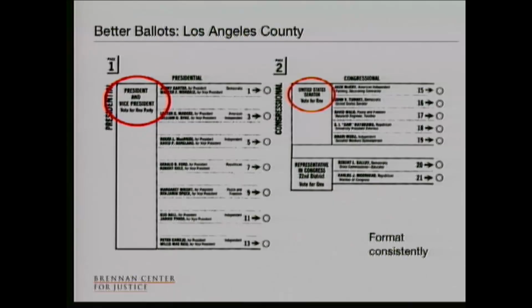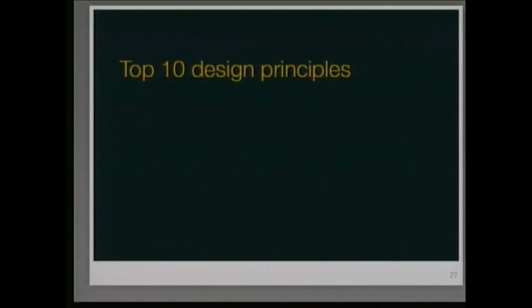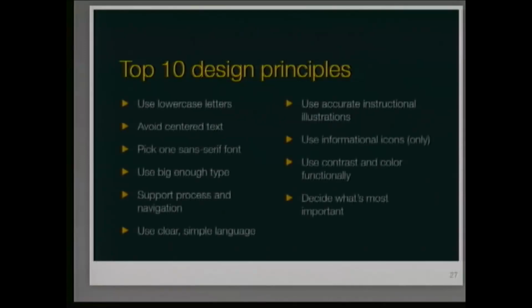Now, there's been lots of research about this stuff, not just by political scientists, but also by design people. Eventually, we got down to 10 really basic design principles from a 300-page, 2-year research project. And this is what they look like. When we asked the question, from the 300-page report and the 2 years' worth of study, what few things could local election officials do to improve the usability and the accessibility of their ballots and their other voter-facing materials? We came down to this. It's a pretty simple set.